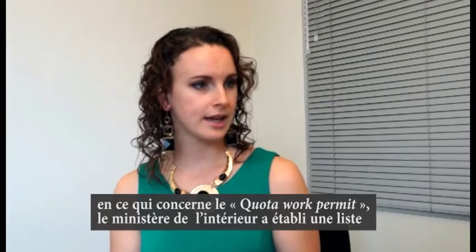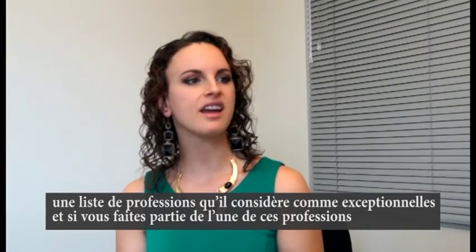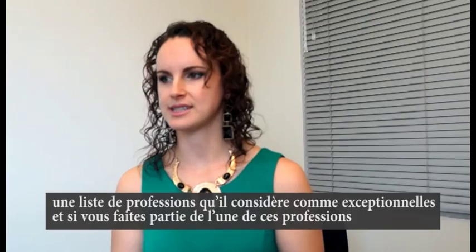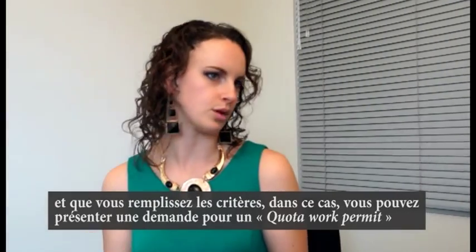Like a quota work permit is based on basically the Department of Home Affairs comes out with a list of professions that they feel are scarce skills in South Africa. And basically, if you hold one of those professions, if you're then able to fulfill the requirements, then you would qualify for a quota work permit.